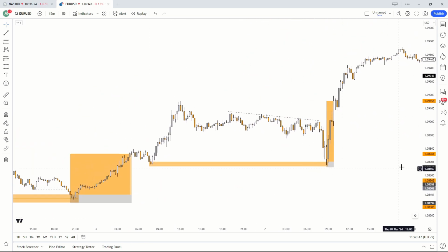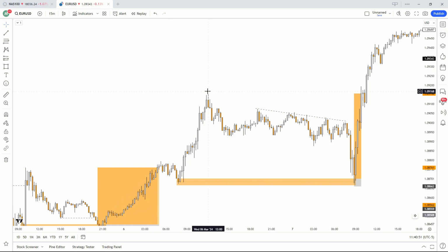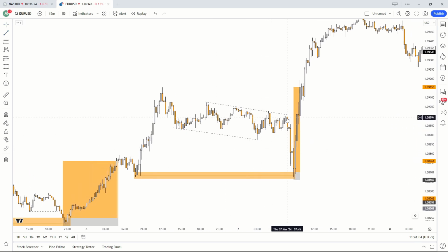And another example for you guys right here. As you guys can see right here, major low, we get taken to the upside, major high. Now you guys can see market is dealing again. You can see a lot of liquidity being formed. We have market consolidating, liquidity on either side. Now we do get market take it down to the downside before taking it to the upside.